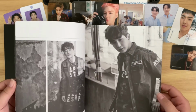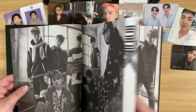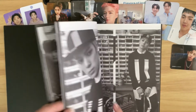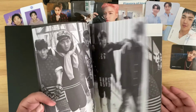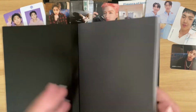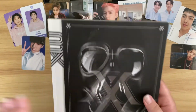Dang, I didn't realize how big this guy was. And also, obviously, I wanted to have Trespass because I don't have this album, so it was super exciting to get it. Does this actually have a CD in it? Oh, they did all black and white photos. Not a huge fan of that, but oh yes, it does have the CD back here. Oh, this is super cool. I didn't realize how big this album was, but that's really cool. Super happy to have it.